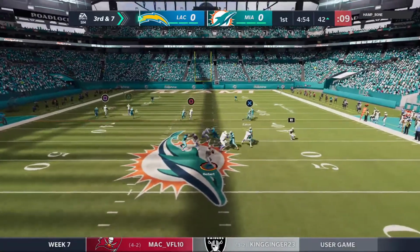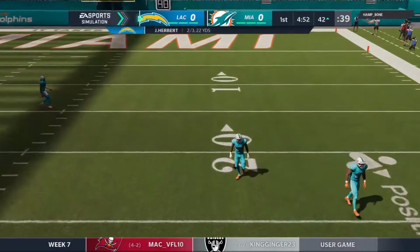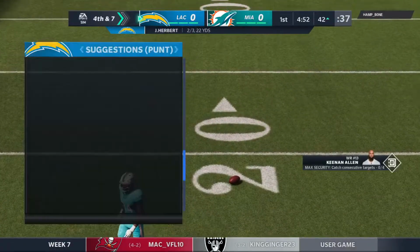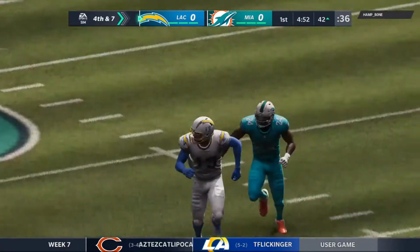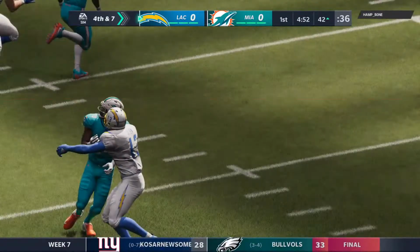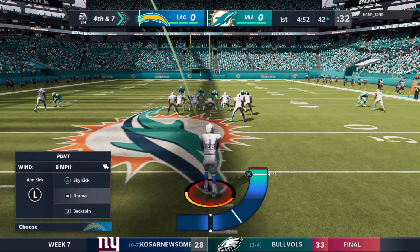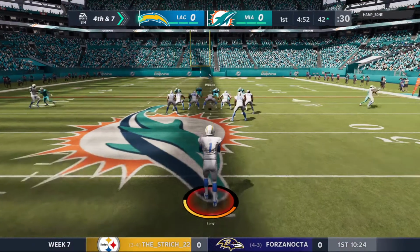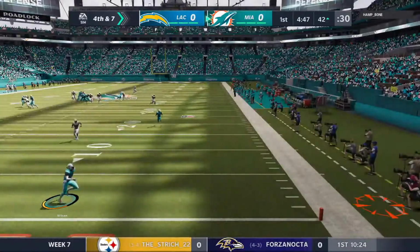From the shotgun, here's Herbert. And that's going to be incomplete. The contact there enough to jar that ball free, and it brings up 4th down. They went with the dime look that time on defense, just flooded the field with defensive backs, blanketed everyone, took away all the passing angles, thus the incompletion. On is the punt team now as this one's sent away.